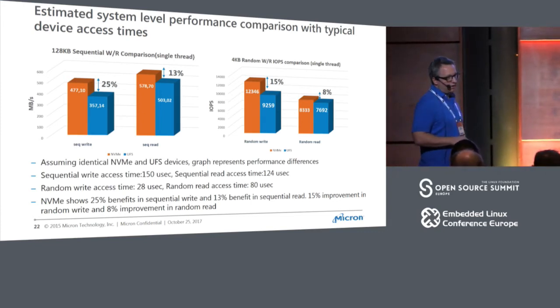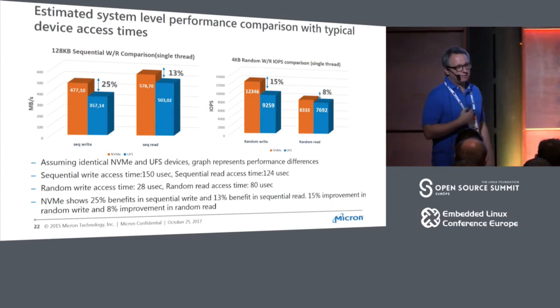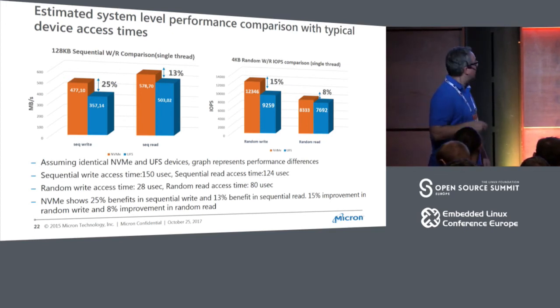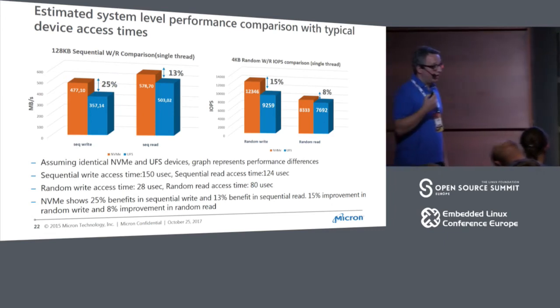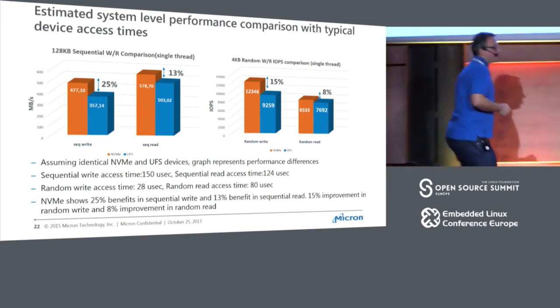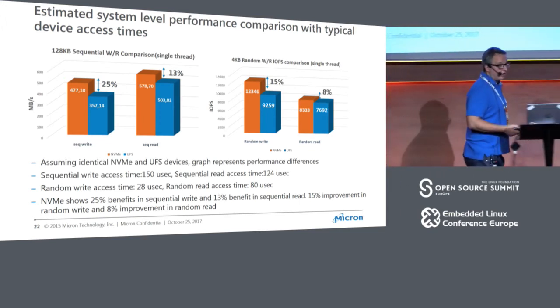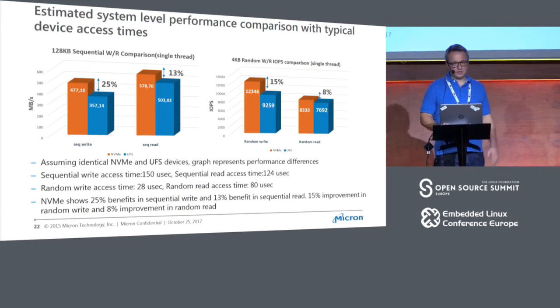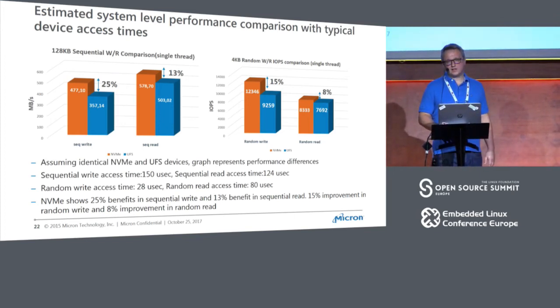So, not unexpectedly, we try to show you here that NVMe in an embedded device will perform better than a UFS device, simply coming from the fact that the Linux stack is better. And I'm not talking about the device differences itself. NVMe is generally a better technology, a device technology that has been designed for managed NAND media.